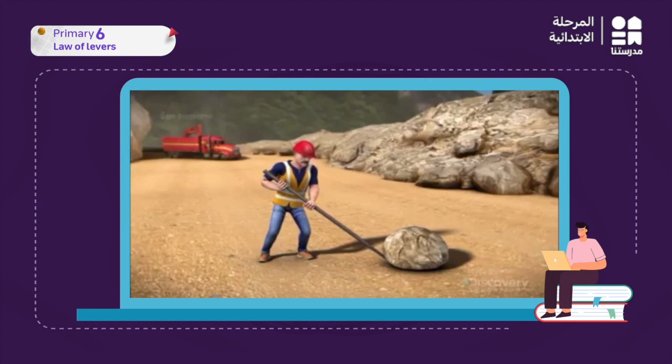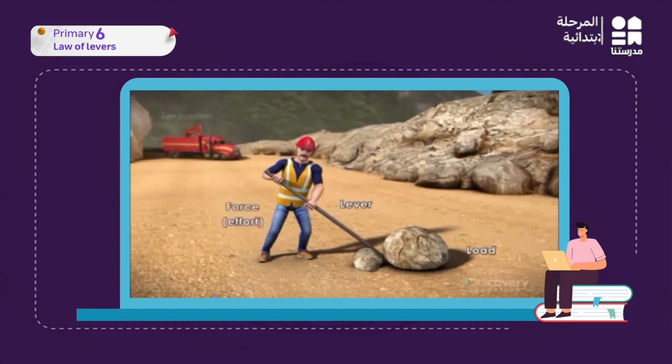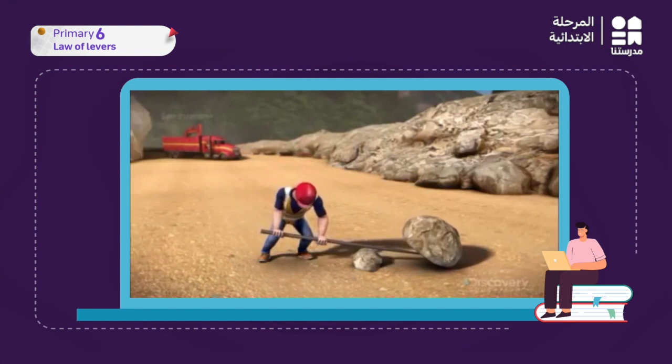However, if we were to place another small stone underneath the crowbar, it would be much easier to do this task. In this situation, the crowbar is the lever, the rock is the load, and your effort is the force, and the small stone is the fulcrum. The nearer the fulcrum to the load, the less effort will be needed to complete the task.